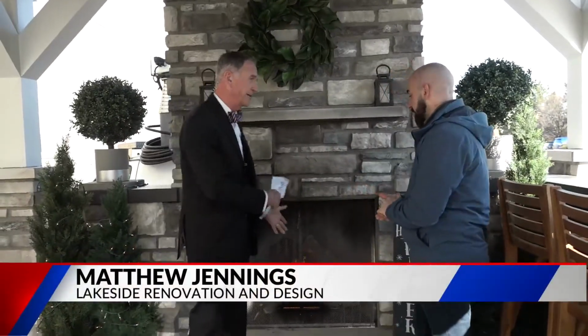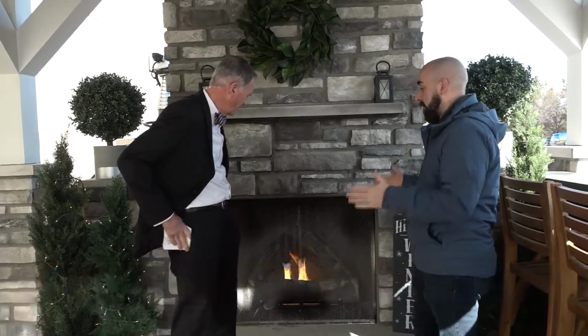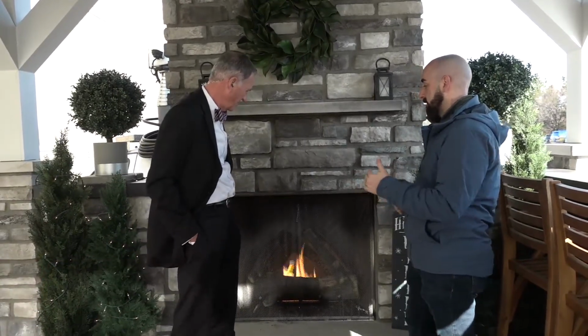What do you call this type of unit? Yeah, so this is a ventless gas fireplace. And we have a couple options when we have fireplaces. You can do a wood-burning fireplace, a ventless gas, or a vented gas fireplace, and then really even some electric units that'll add that nice ambiance to a room.